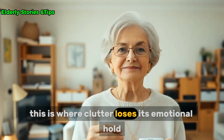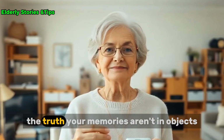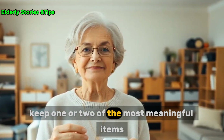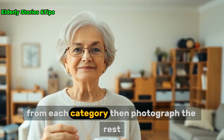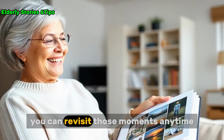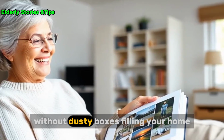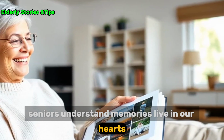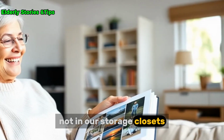This is where clutter loses its emotional hold. The truth? Your memories aren't in objects, they're in you. Keep 1 or 2 of the most meaningful items from each category. Then, photograph the rest. Create a digital memory book. You can revisit those moments anytime without dusty boxes filling your home. Seniors understand memories live in our hearts, not in our storage closets.